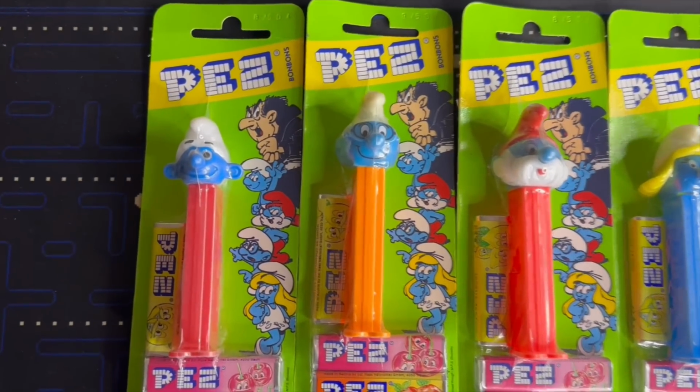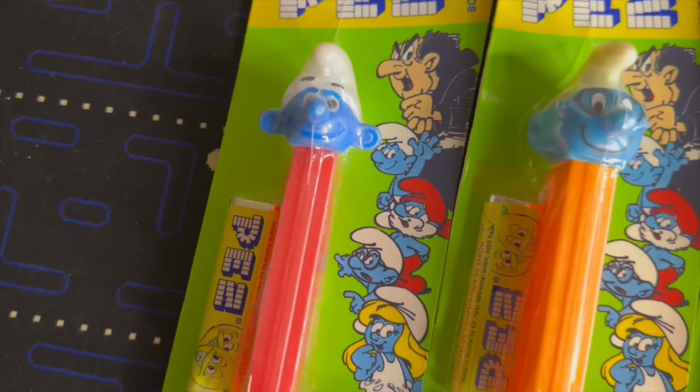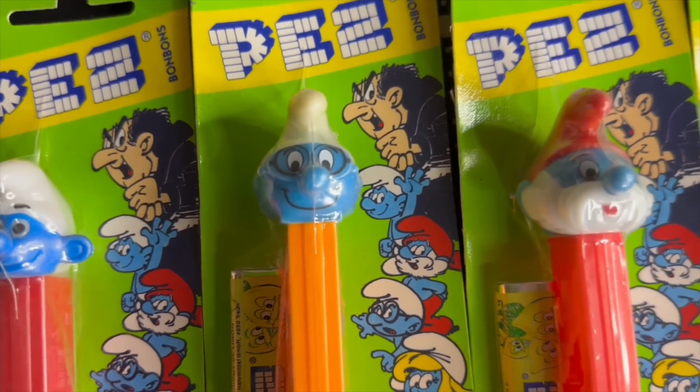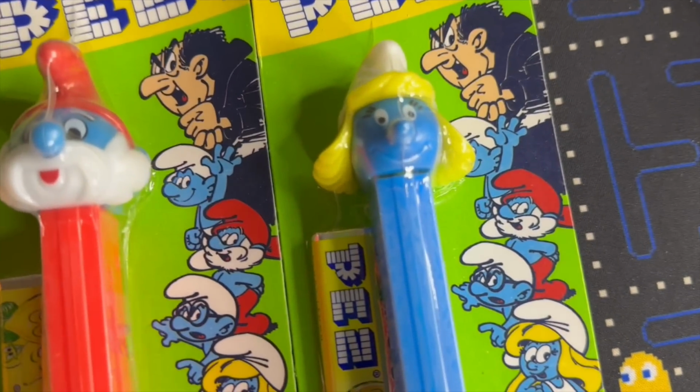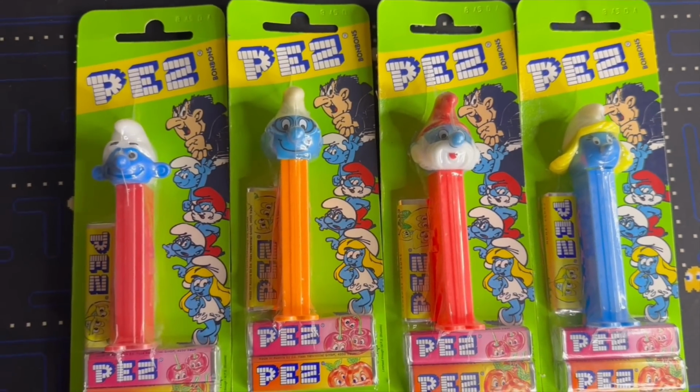So I thought these were pretty awesome. I also picked up these Smurf Pez dispensers. So we got like generic Smurf over here that represents most of the Smurfs. And then we've got Brainy Smurf. And then we've got Papa Smurf. And then of course we've got the lovely Smurfette. So Smurfs were a big part of my life growing up.